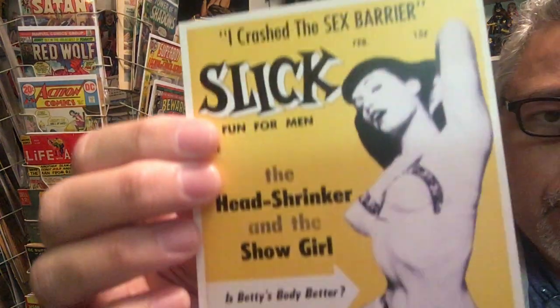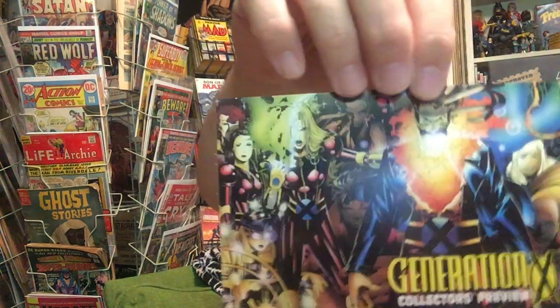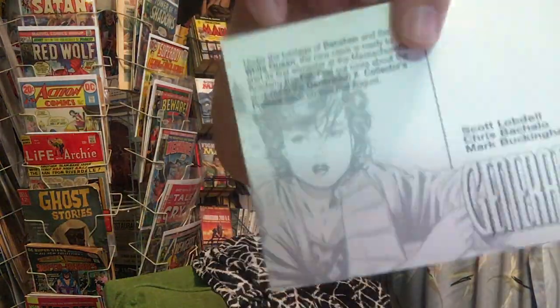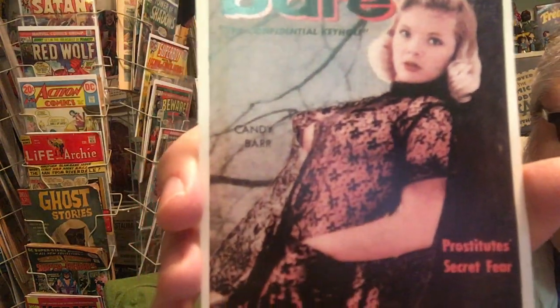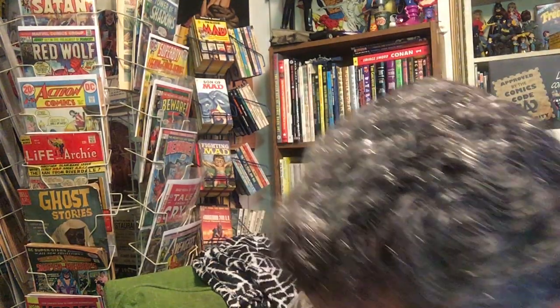A postcard of a Betty Page magazine. A postcard promoting some comic book that I never read because this was the era that things just started to get a little too, you know, me being a Silver and Bronze Age guy, I don't know. Oh, here's the old candy bar. She was famous. She was in Dallas and all over the world, but she was a stripper in Dallas. Okay, what else do we have here?